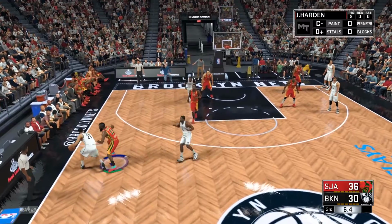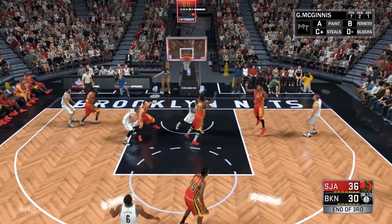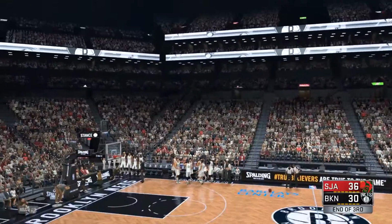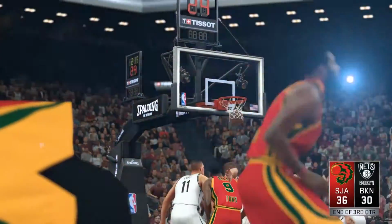There's a screen. Pass to Kilpatrick. Booker is screen on Lewis. Here's Kilpatrick. No good. And we've watched 3 so far in this one. Honolulu out in front, leading by 6. And when we return, we'll get the 4th quarter rolling right here on 2K Sports.